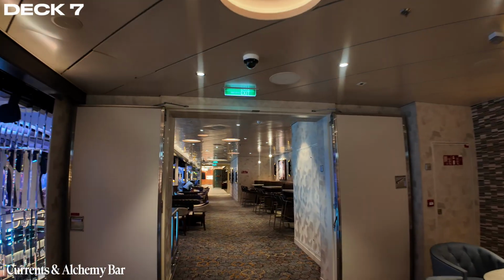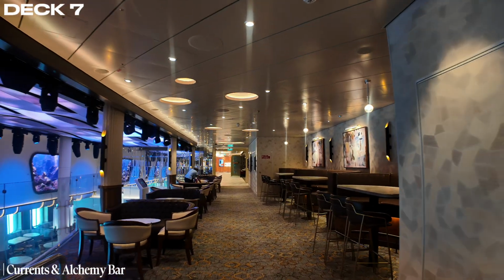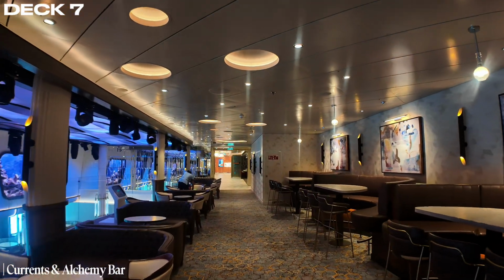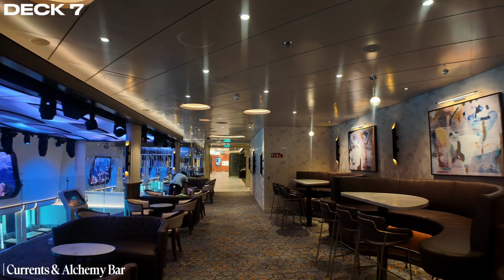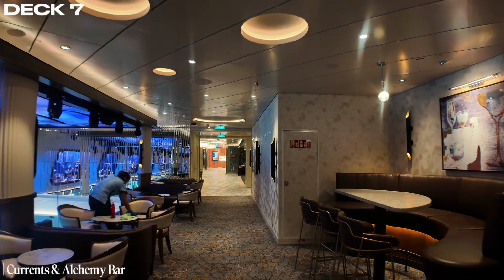And like I said, right across from that is the Alchemy bar. That's where the bartenders act like they're mixing potions, not just drinks, okay? You can pick how you want to feel. They serve you a whole vibe in a glass. It's just a fun place to be.